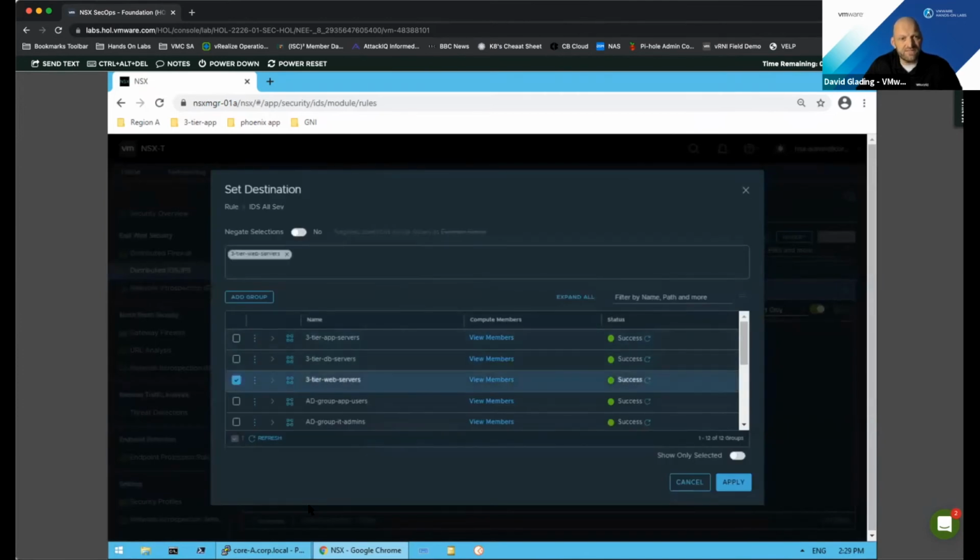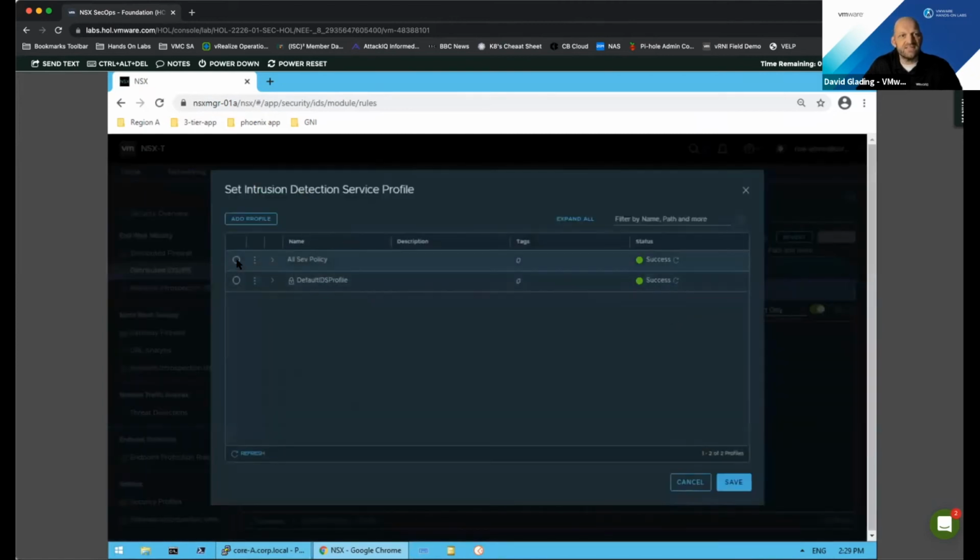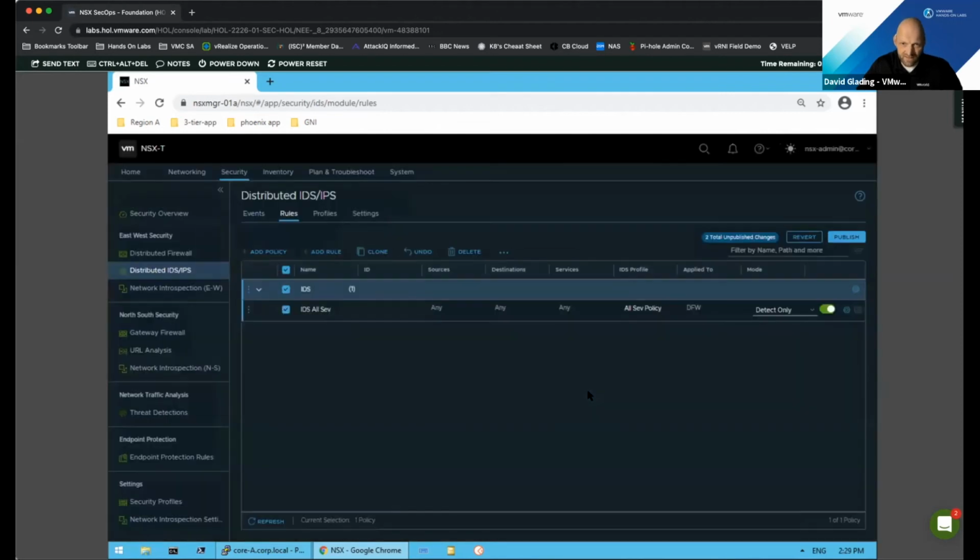So here's the web servers that Kevin created in the previous module. But I'm going to cancel that. I'm just going to apply this to everything that's on the DFW. You're going to select your IDS profile. In this case, this is the all sev policy we created a moment ago. And you can see it's successful. If any time you see something that shows up as in progress, you can just mash this little refresh button and it should turn green momentarily. I'm going to go ahead and save that.